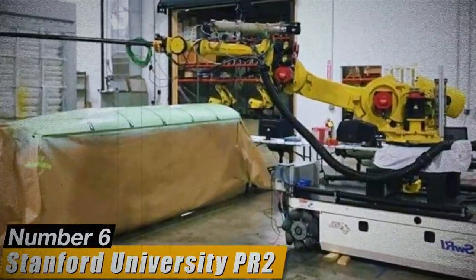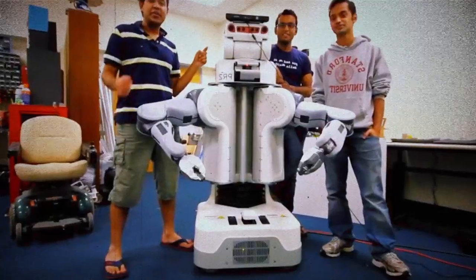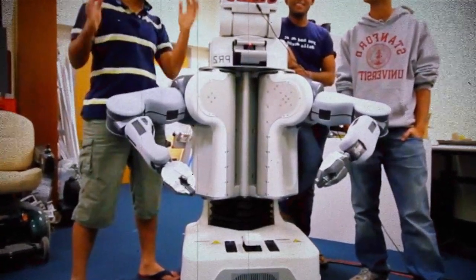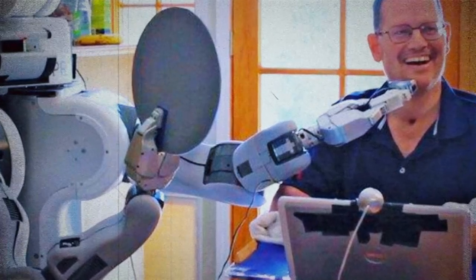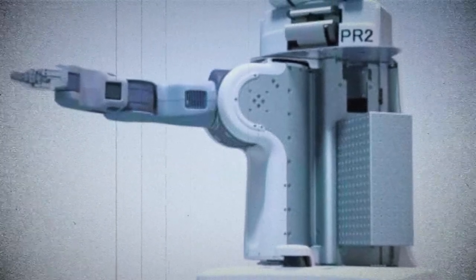Number 6. Stanford University PR2. Stanford's PR2 robots tackled the most mundane yet challenging tasks humans face daily. These machines learn to clear dinner tables, bag groceries, and tie knots. Activities that seem simple but require incredible coordination and intelligence.